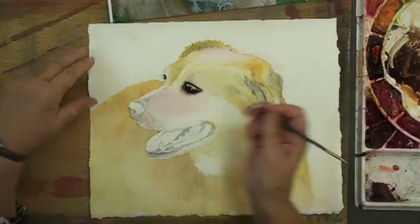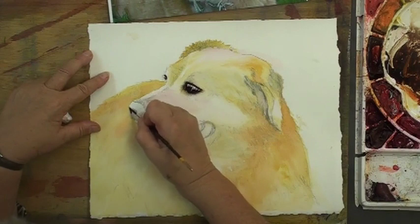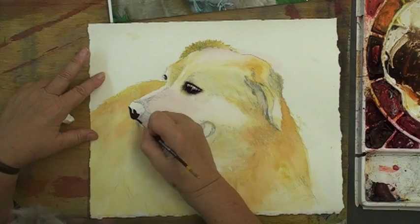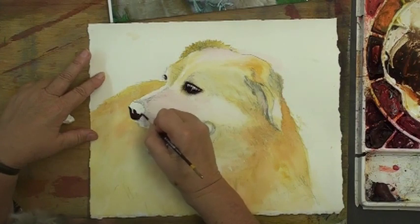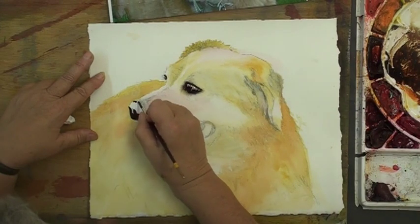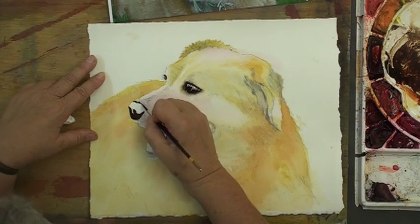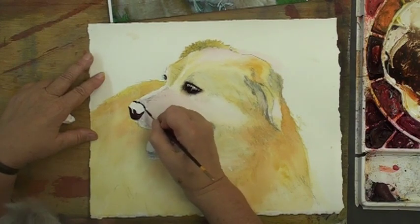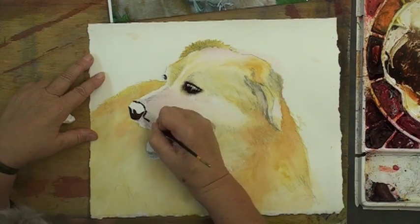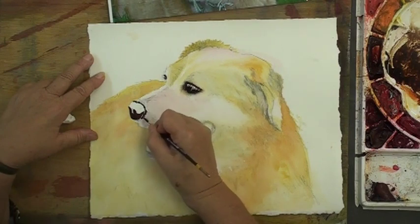Okay, now we're going to do the same thing with the nose here. The nose is very dark. My paper's dry, I'm in control. So I'm going to come around, paint the nostril, paint this really, really dark bulbous nose. And then it's dark up here, dark around this edge, and then there's more dark in here, quite a bit more dark. See, I'm leaving just a little bit of white there.